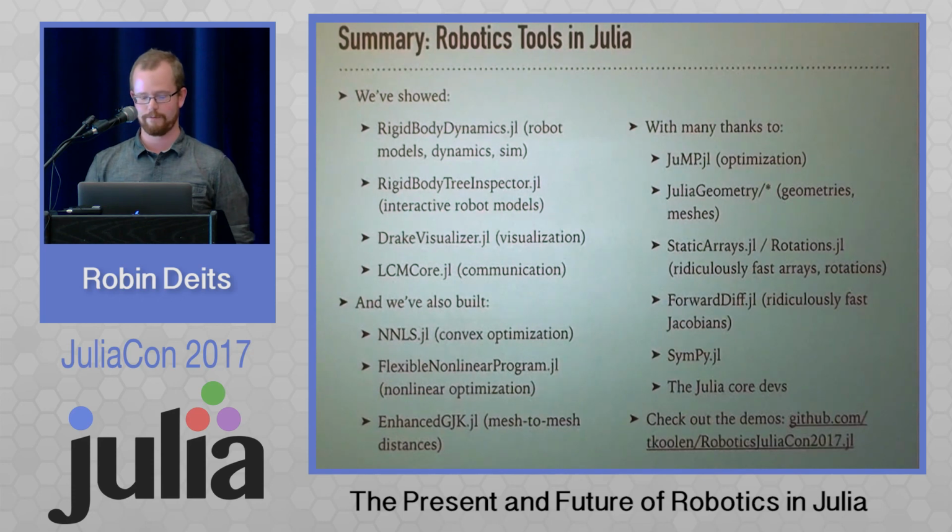Thanks to Jarrett for ForwardDiff and ReverseDiff and all the other collaborators at JuliaDiff, because that's how all of our Jacobians and things work. SymPy.jl, and of course the Julia core devs, because, I mean, otherwise we wouldn't be here.